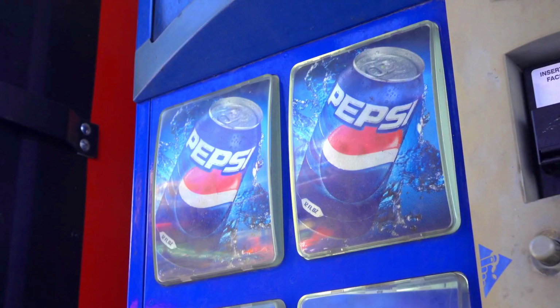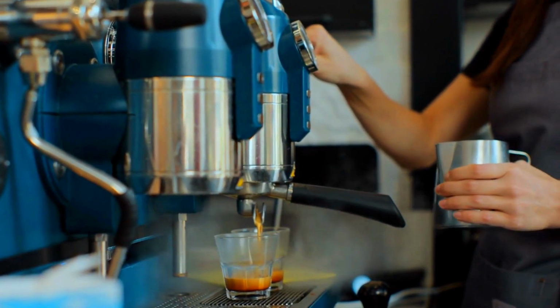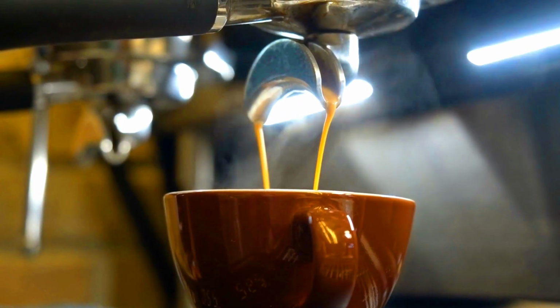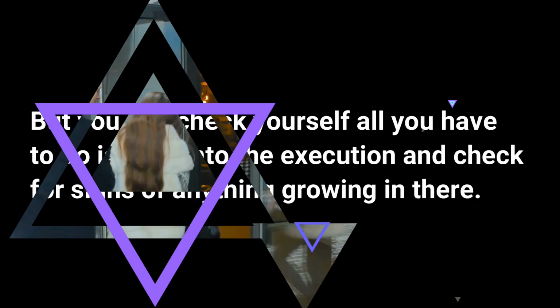coli. This obviously isn't the case with all the machines, but it appears at least a few people ignore those "all employees must wash hands" signs. The self-service machines you use in the lobby may also be infected with mold, which likes to grow in moist places such as a drinks machine. But you can check yourself. All you have to do is peer into the nozzle and check for signs of anything growing in there.